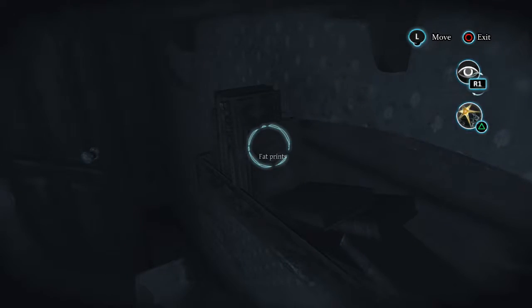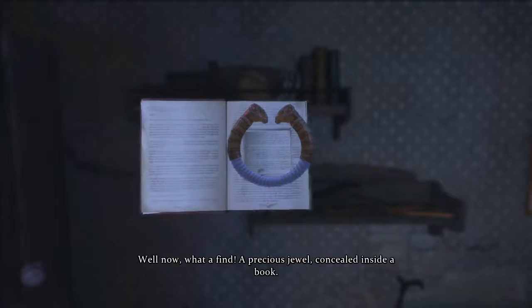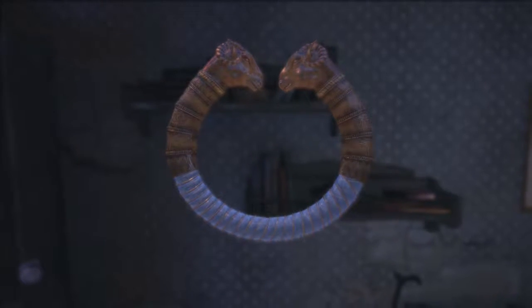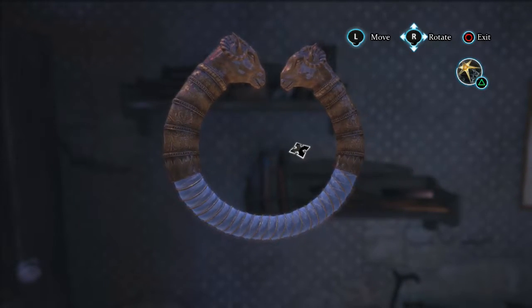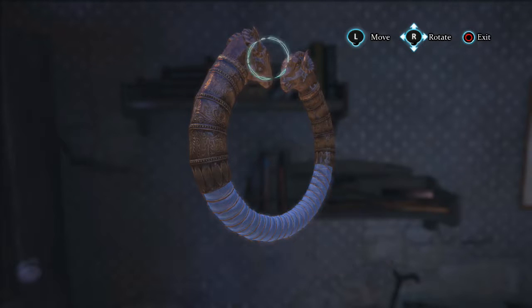Books. Fat prints. I can see prints from greasy fingers upon the cover of this book. Let us take a closer look. Well now, what a find! A precious jewel, concealed inside a book. Okay, what is this? A bracelet with a unique ram's head design. A distinctive feature of ancient Grecian artifacts, probably of the Hellenistic era.